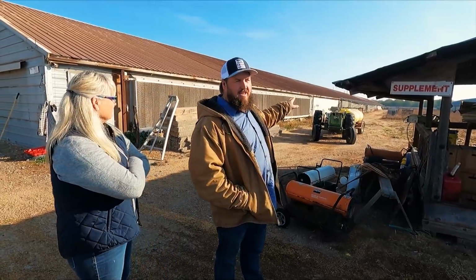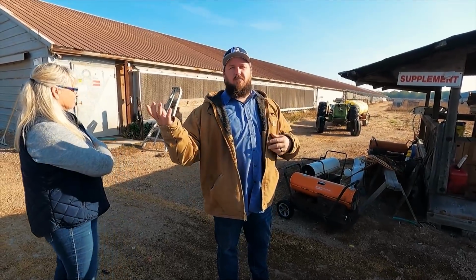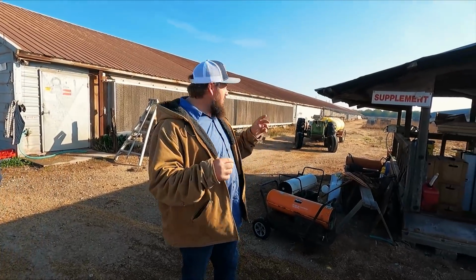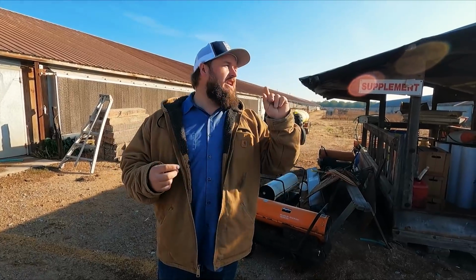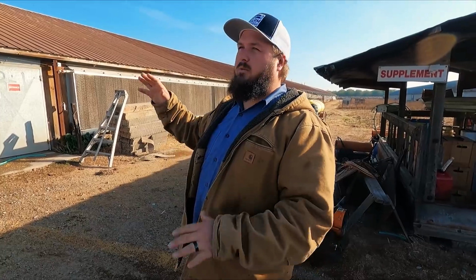That tractor they bought brand new, they still use it, but that tractor is primarily used for disinfecting the barns. That's a big thing that we do after each flock, is we want to make sure that we clean the barns as much as possible. We'll go through with that sprayer with an organically approved cleaner and spray the barns down, and then make sure everything is nice and disinfected for the next flock.